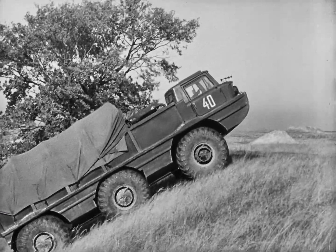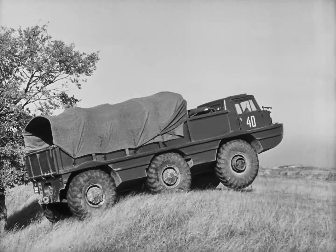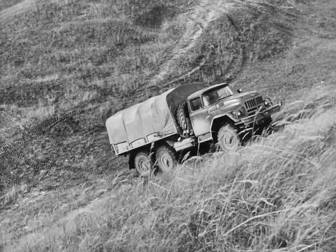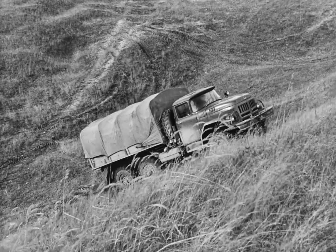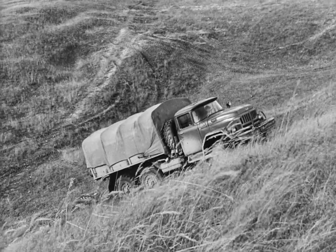The steepness of the slope is 41 degrees. The ZIL-131 car, with the usual tire size, cannot overcome such a rise. The specific pressure is high.